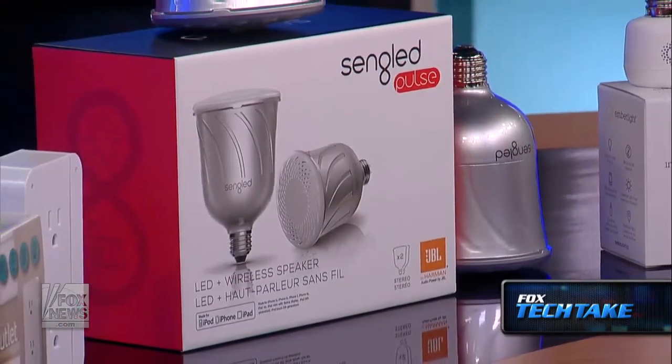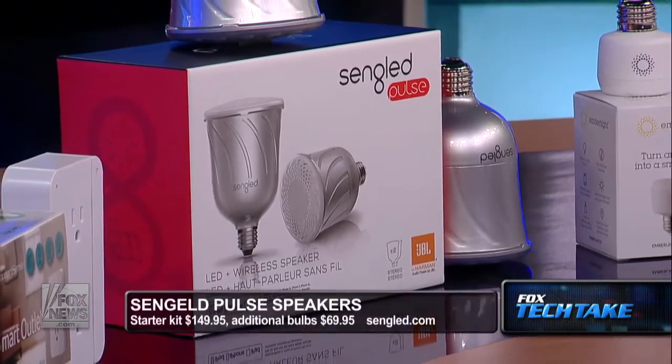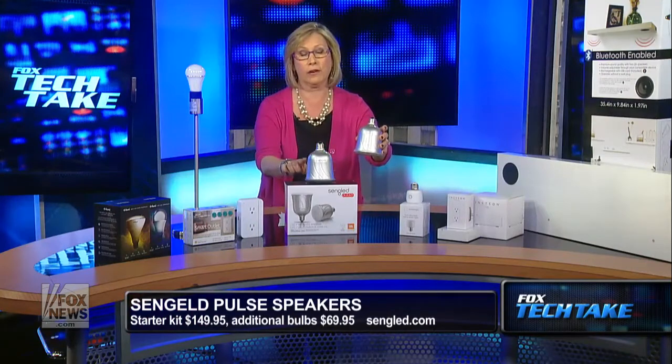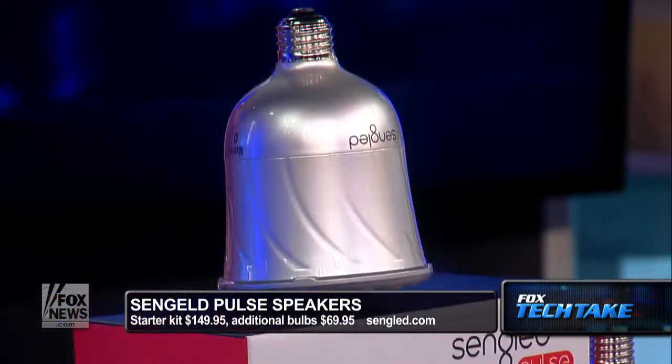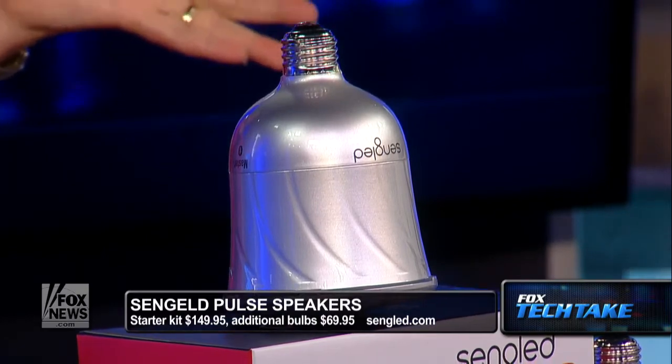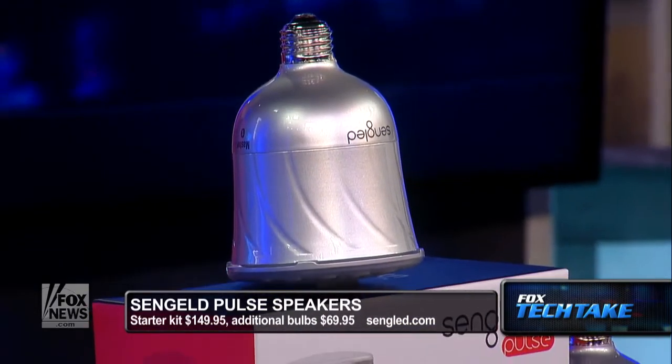All right, now moving along, we have the Sengled Pulse wireless Bluetooth speakers. Now there's a ton of these things on the market. What makes these different? So this one's cool. This plays great music. It's got an integrated JBL Bluetooth speaker. And if you buy the starter set, these pair. There's a master and a slave. So you're getting multi-channel JBL sound. And again, with these, you can add 8 more bulbs onto it. So it's like putting music in every room without having to do wiring or anything.